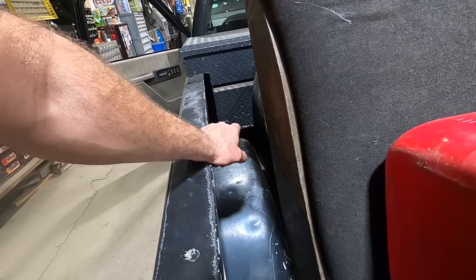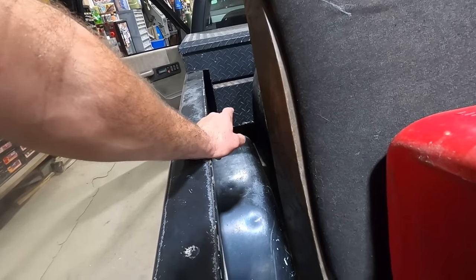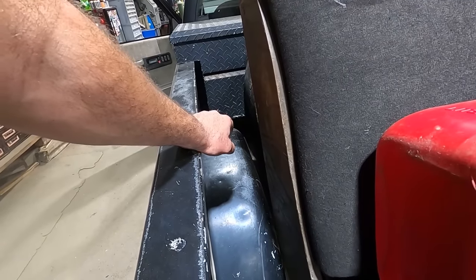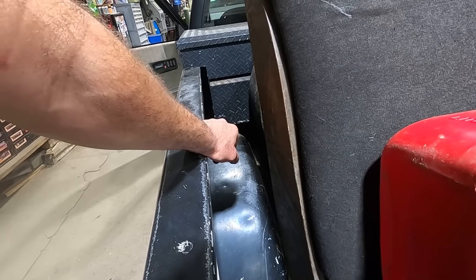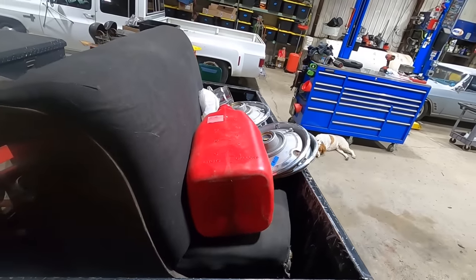So I thought they fit 63 and 4. The guy who had it said that's 64 only. Anyway, manifolds, I love them over headers, and they're getting hard to find, and they're big money when you buy reproductions, and they're probably no good. So yeah, let's get this thing out of here.